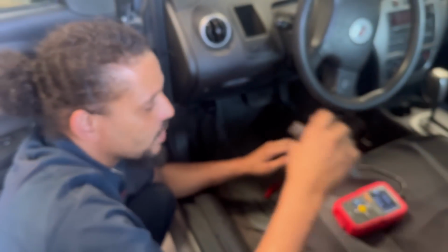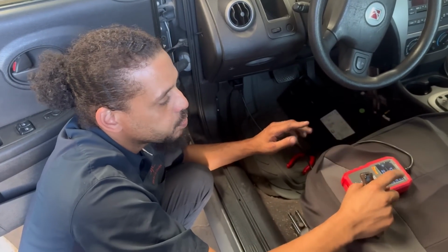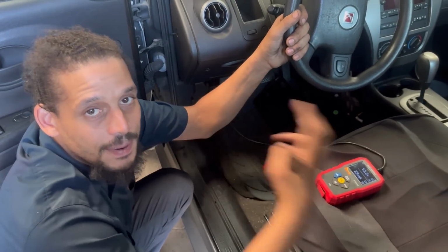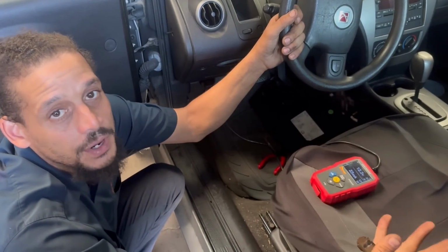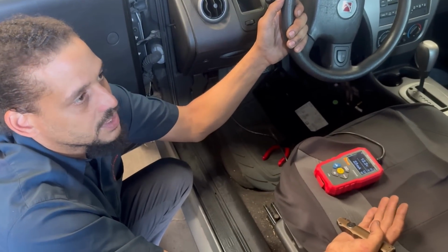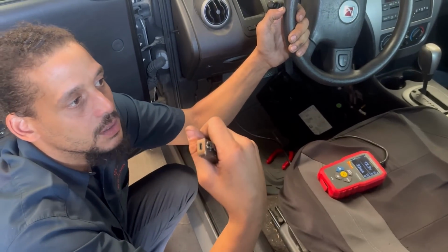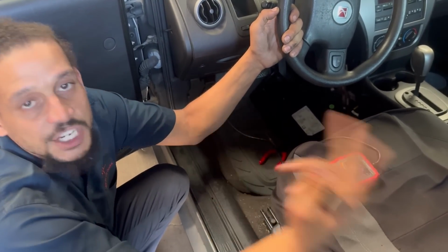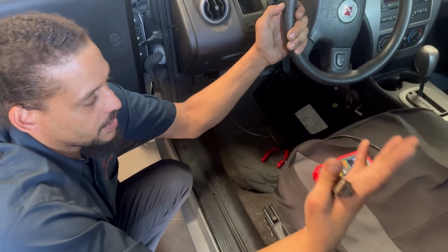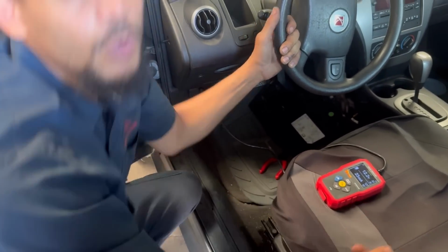But let's say, for instance, I found the draw. That's the draw. 20 milliamps is great. The reason it's pulling 20 milliamps is because the computer is drawing power constantly to keep the memory alive. It's holding things like the IM monitors. It has to remember that stuff. That's why when you unplug the battery on most vehicles, the check engine light erases, because you just wiped its memory clean. It can no longer remember anything without the battery being plugged up. So that's just the computer drawing voltage off the system.